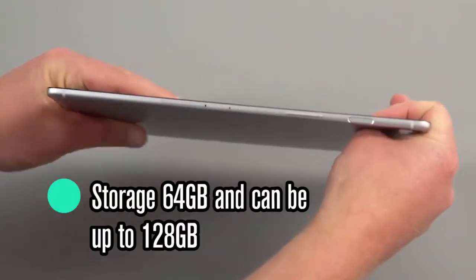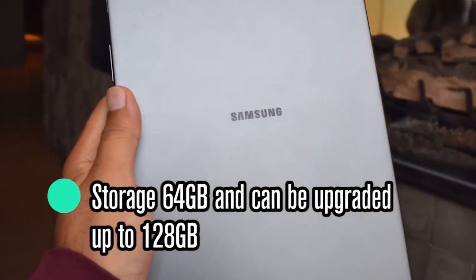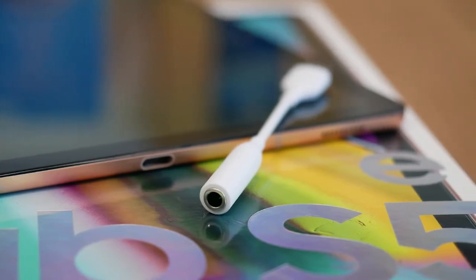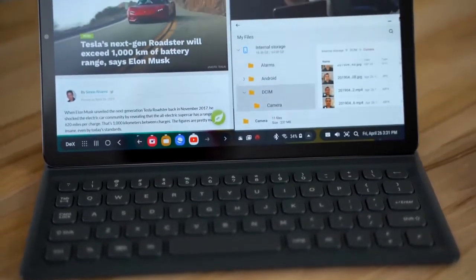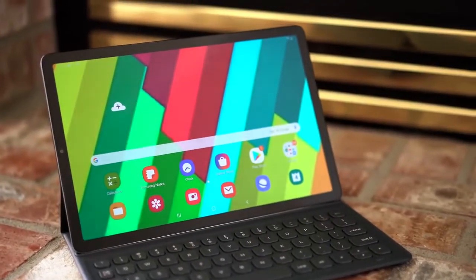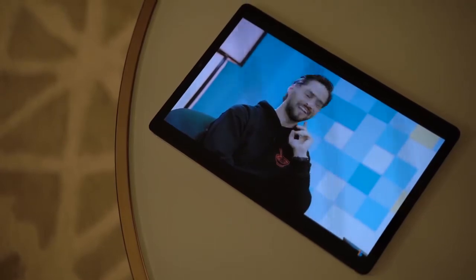Storage for this device starts at 64GB and can be upgraded all the way up to 128GB for a few more bucks. You also get either 4GB or 6GB of RAM and a dual 2.0 GHz plus Hexa 1.7 GHz CPU. The only thing that's lacking with this tab is a 3.5mm headphone jack, so you might as well add to the budget for a wireless headphone or an adapter. However, if you don't have the cash, the speakers on this tab are fantastic, so you could possibly make do with them instead.